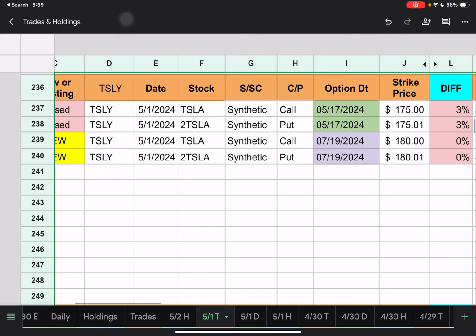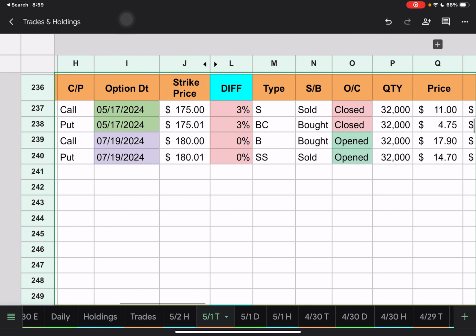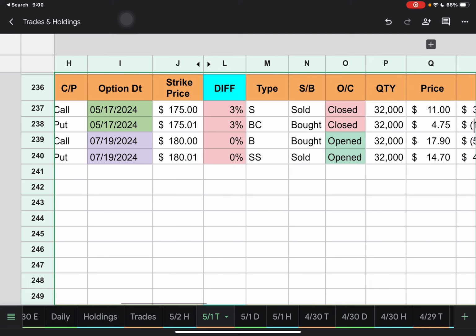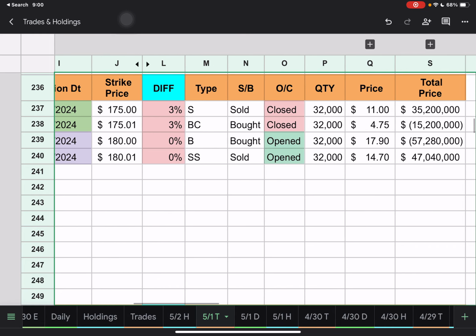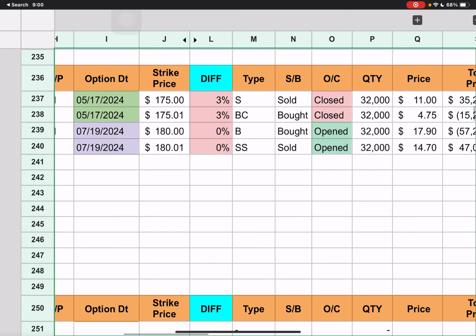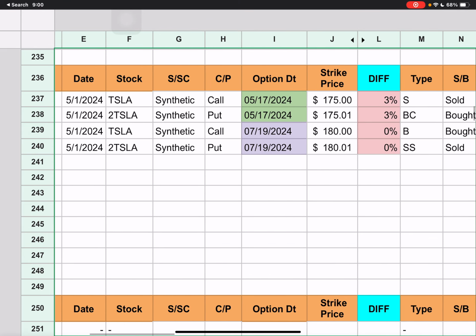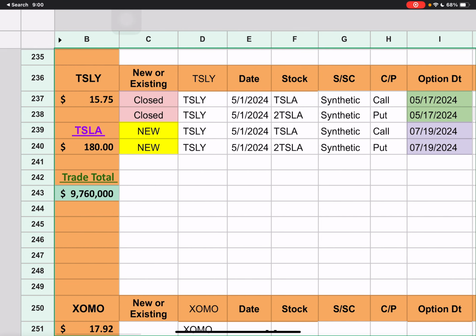And then they opened up the synthetic with the July 19th expiration date with a strike price of 180, which is also what the stock price was. Let's see. Yeah, they closed at exactly 180. But you can see there 32,000 contracts. You can see it by share if you want to see that data there. And they brought in almost $10 million.